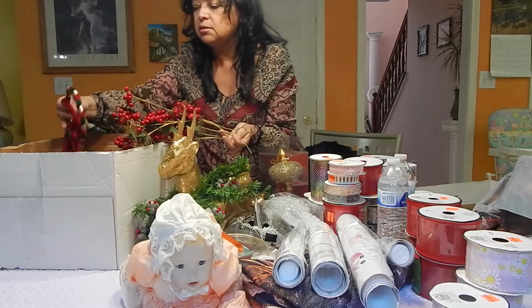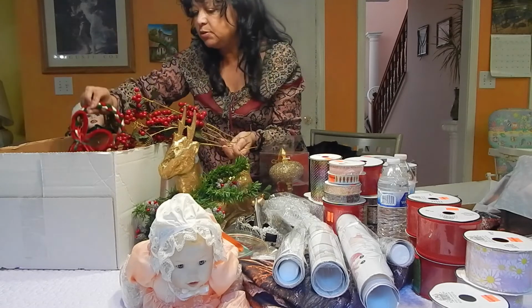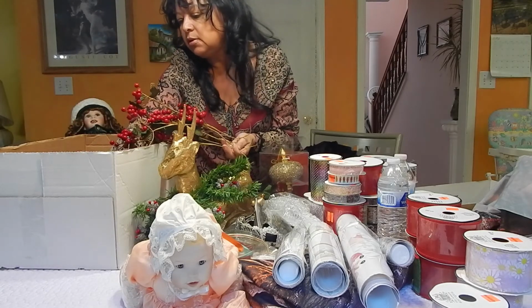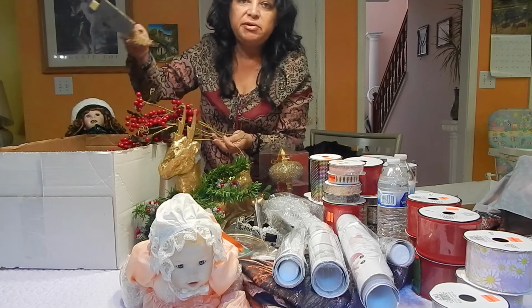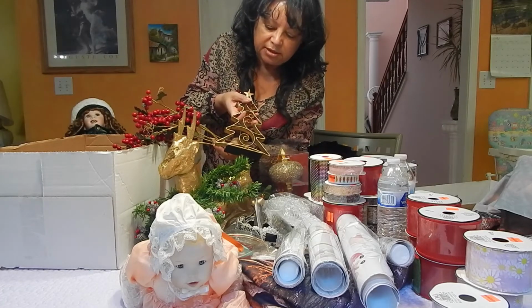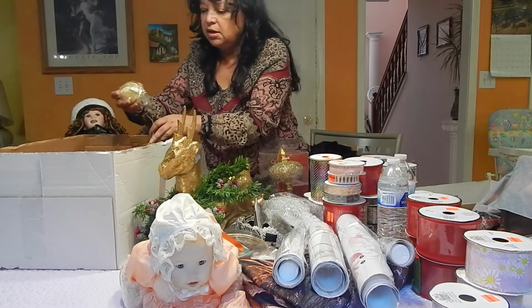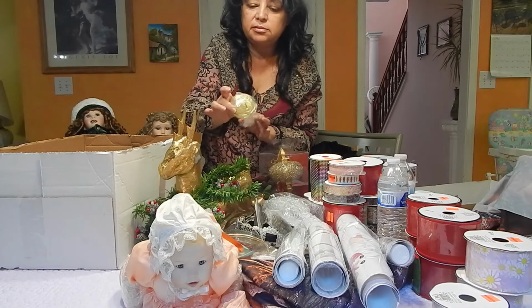And this ribbon right here. Yeah, I'm going to put all this together in a wreath and maybe give it back to her, you know, take it to her place where she's at. And this middle piece right here. And a little ornament.